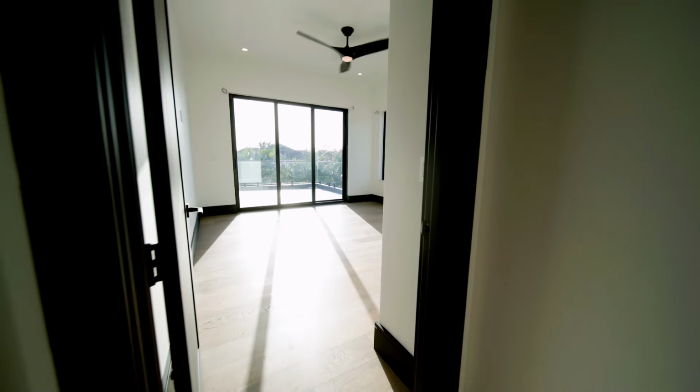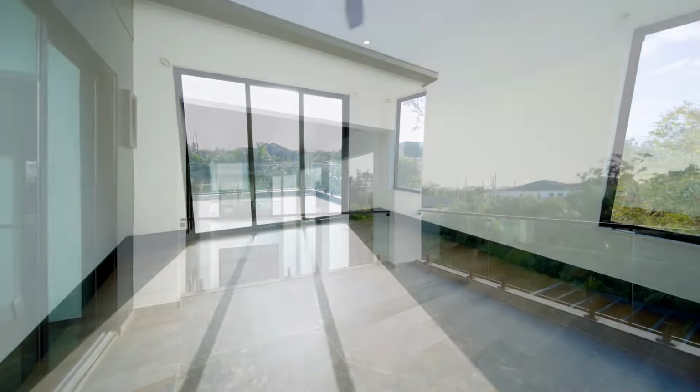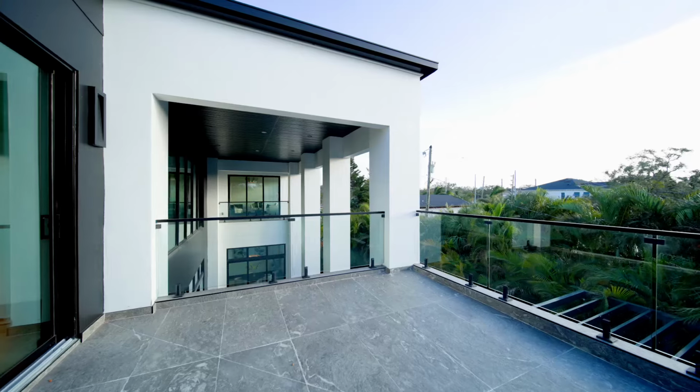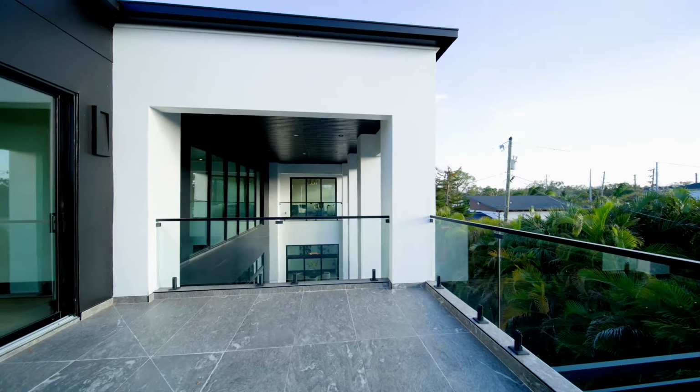So following you into this room here. Yeah, so this is another bedroom. This one has a lot of sun as well. It has a big balcony. Sunsets off the back of the house? I believe so, yeah. It looks like it. So that's probably why we're getting a lot of that sun right now.